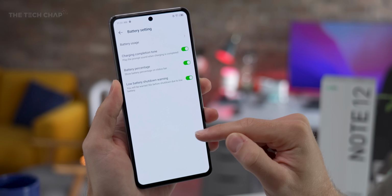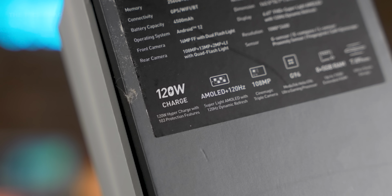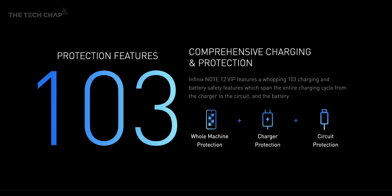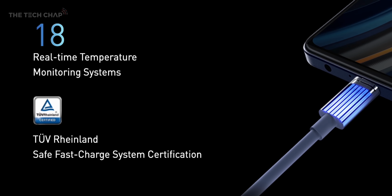But just as importantly as the speed, Infinix are putting a lot of emphasis into the safety and also the longevity of the battery, which is why they've added 103 different protection features, and also they use materials with the charging that are uncorrosive, and there's also 18 different thermal sensors that monitor the phone's temperature in real time to make sure that nothing is overheating.